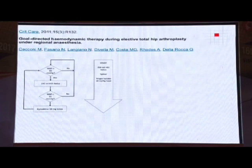In one of the studies with spinal anesthesia for total hip arthroplasty, this is how they approached the goal direction. First they looked at the mean arterial pressure, whether it was more than 65 or less than 65. If it was less than 65, they gave 250 ml of colloid solution, and if it was still less than 65, they again gave a bolus of 250 ml of colloids. Their first aim was to maintain the mean arterial pressure at 65, and if it was not adequate, they gave ephedrine 10 milligram boluses.